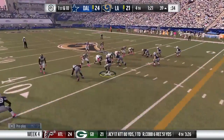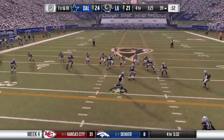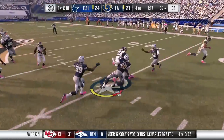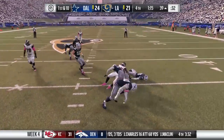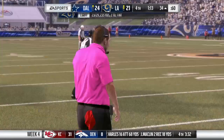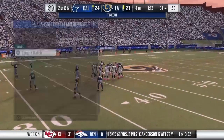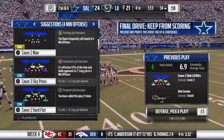Back to throw. Completes it over the middle to Floyd. And able to break one tackle, but then quick. And now the Cowboys are going to call another timeout. That'll leave them with just one remaining in this fourth quarter of play.